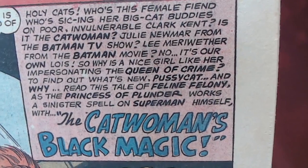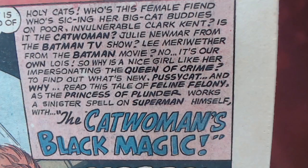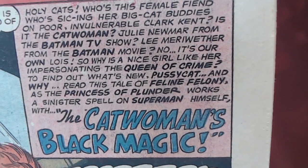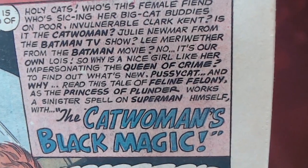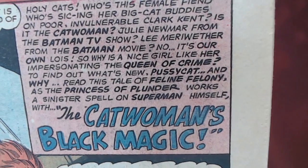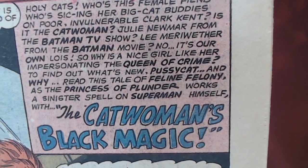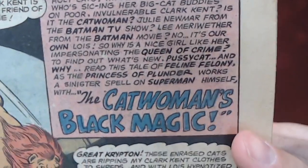Merriweather from the Batwoman movie or Batman movie? No, it's our own Lois. So why is a nice girl like her impersonating the queen of crime? To find out what's new, pussycat, and why, read this tale of feline felony and the princess of plunder, as the princess of plunder works a sinister spell on Superman himself with the Catwoman's black magic.